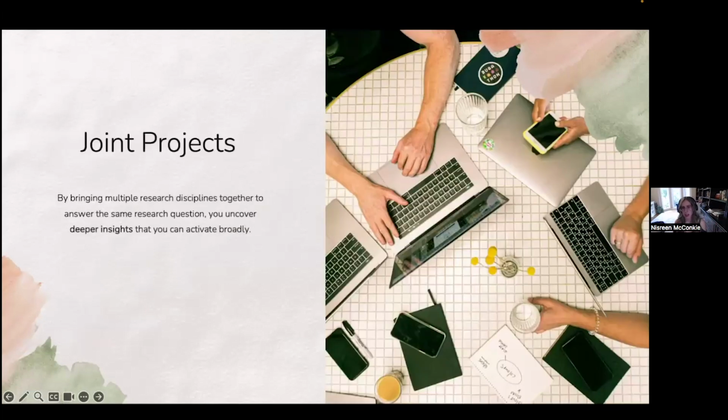And then the last thing we invested a lot of time in was joint projects, right? We started actually co-leading research studies from beginning to end. Even though maybe one research specialty would lean in during the first phase and then lean out, the idea was that we were framing, scoping, and delivering the research together. By bringing multiple research disciplines together to answer the same set of research questions, you can get a level deeper that you can activate more broadly. Because again, you're working with different stakeholder groups, it gives you a chance to build bridges between all those stakeholders, ensuring your product partners are talking to your marketing team, etc.